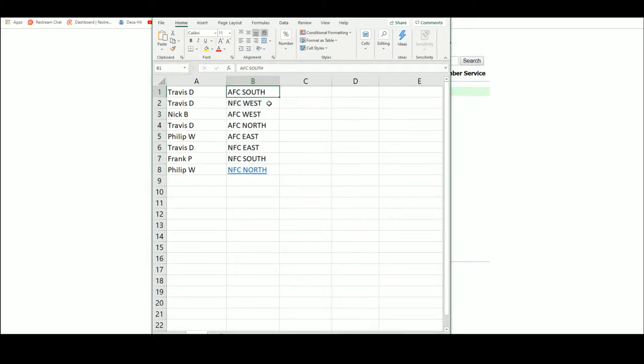Travis, AFC South, NFC West. Nick, AFC West. Travis, AFC North. Philip, AFC East. Travis, NFC East. Frank, NFC South. Philip, NFC North.